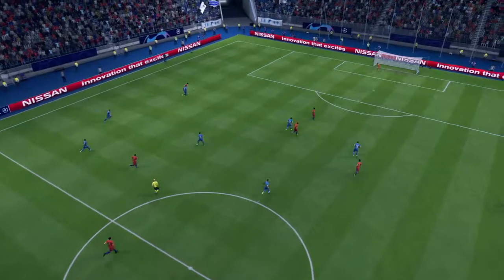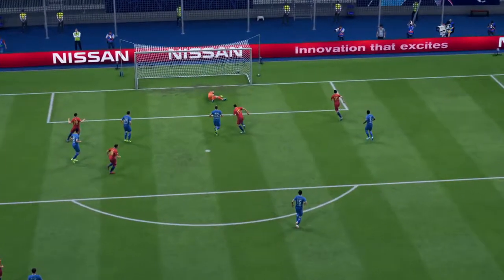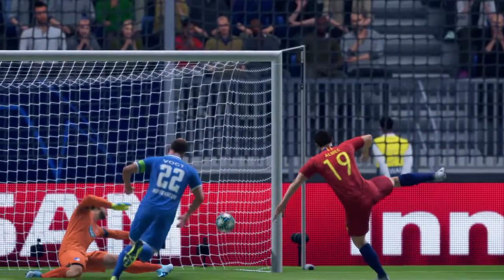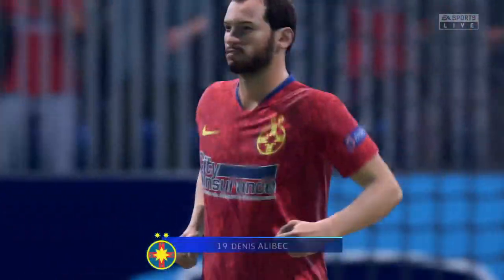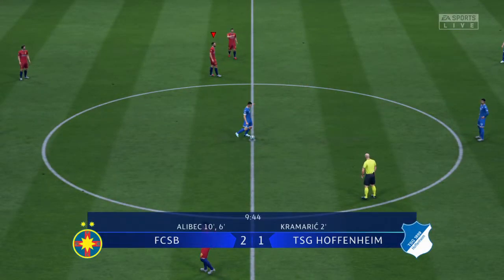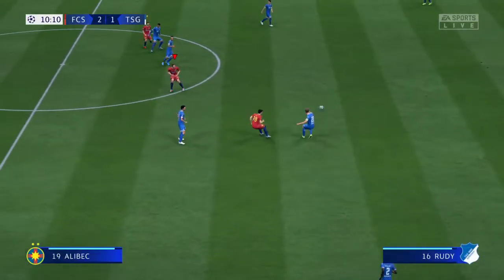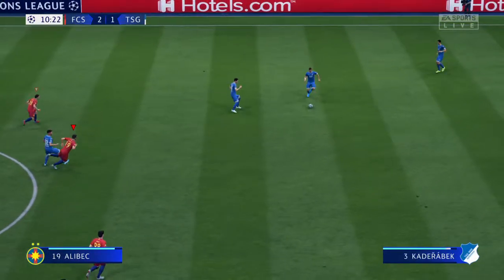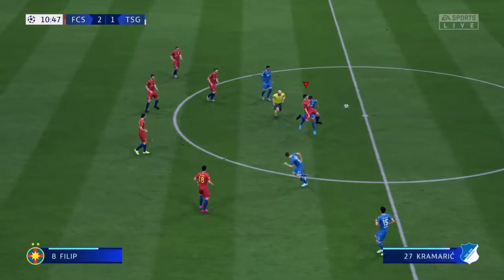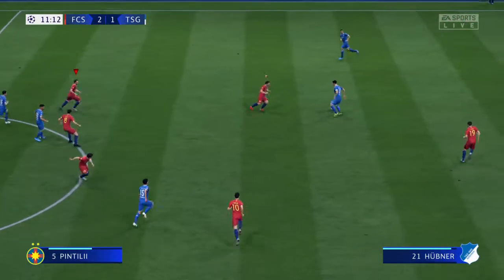Well, it's a beautifully crafted goal. The supply line worked perfectly there, and he finishes it off with ease. Lovely goal. Slightly different vantage point in terms of the goal that was scored. Well, 2-1 it is here. Mann. Benjamin Hübner with it.